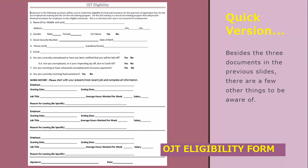Here are some of the forms that we also ask you to distribute. The OJT eligibility form is basically the first one that anyone would sign. We ask you to make this a part of your hiring practice going forward. If you enter into a contract with us, anytime you've got a new hire, you want to make sure they fill this out, you get that to us. We verify their eligibility for the program. I'd put it right next to your application, in other words.